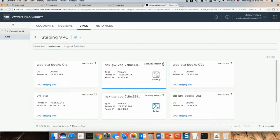If there are any errors, it will show me a down arrow with a red in there. And then we'll talk about quarantine in the subsequent demos, what quarantine means. So I'll just stop at that, but it will basically give you the real-time status of how the VM looks in Amazon from an NSX viewpoint.